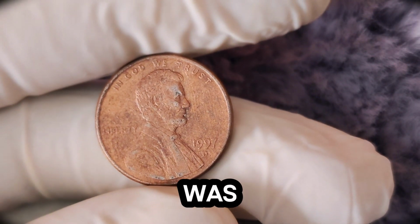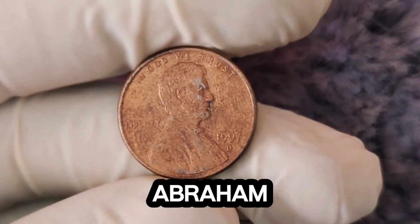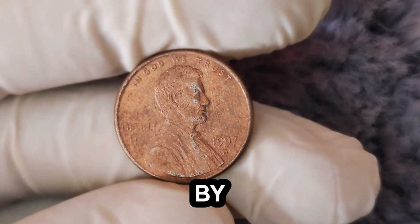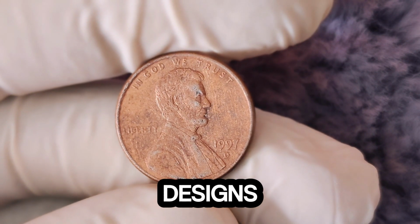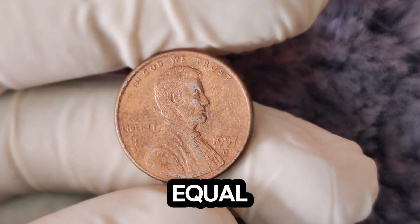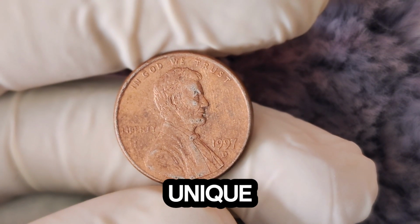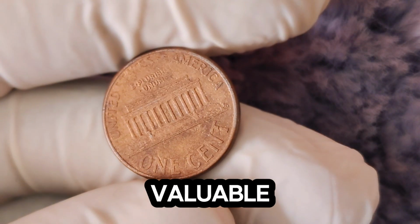The Lincoln penny was first introduced in 1909 to honor the 100th birthday of Abraham Lincoln. Designed by Victor David Brenner, this coin has become one of the longest-running designs in U.S. history. But not all Lincoln pennies are created equal. Some have rare errors, unique mint marks, or limited production numbers that make them extremely valuable.